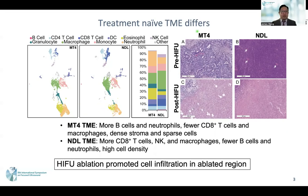We found that in the MT4 tumor models, there were more B cells and neutrophils, with fewer CD8 T cells and macrophages, and on the right-hand side, in the pre-HIFU histology, there were dense stroma and sparse cells. In contrast, in the NDL TME, there were more CD8 T cells, NK cells, and macrophages with fewer B cells and neutrophils, shown on the single-cell RNA sequencing data. And on the right-hand side, in the pre-HIFU histology, there was higher cell density.